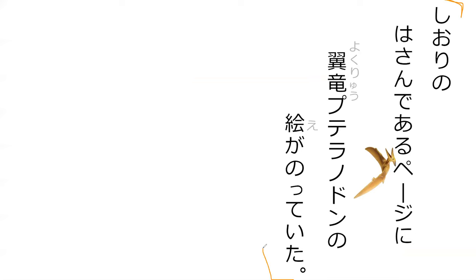So here's our next sentence to read. Perfect. So, shiori no hasande aru. Do you remember what that means? We saw this exact same sentence, but rather than no, it had a ga here. You know what this means? Shiori ga hasande aru. It's like a bookmark between pages. Yep, a bookmark between the pages.